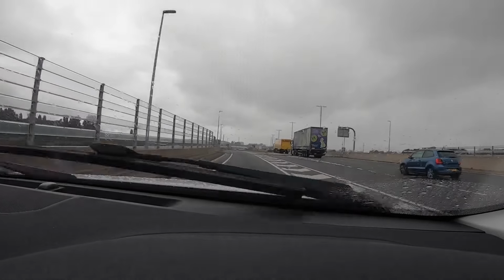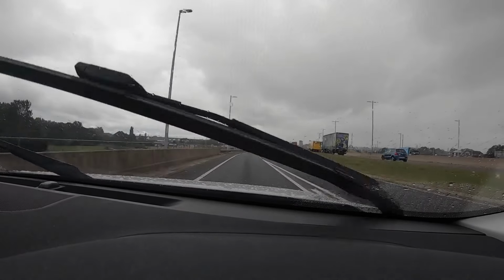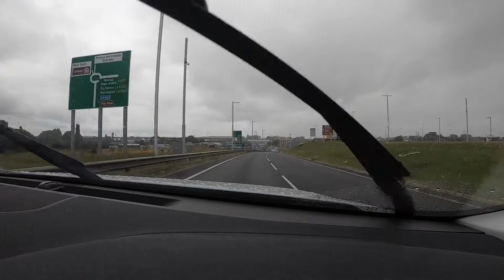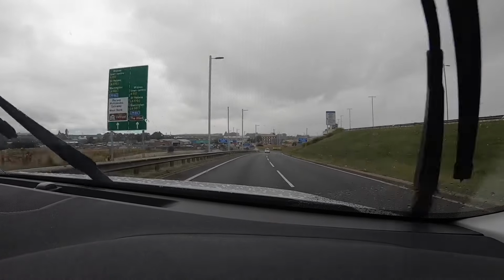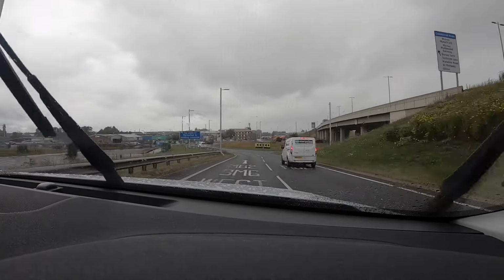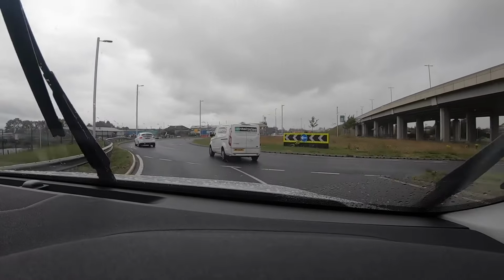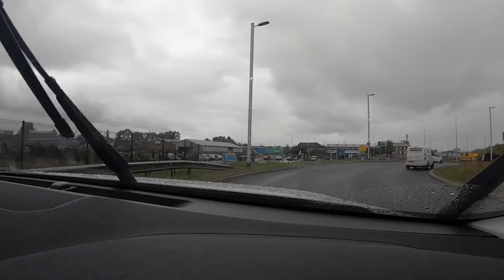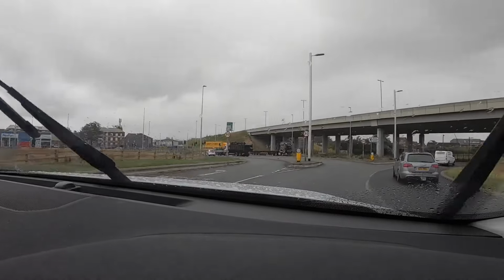Just easing off the gas, checking the mirrors. We're doing 50 miles an hour. Vehicles are stationary. Just gently on the brakes. Bringing the speed down to 40, 35. Off the gas, vehicles on the offside, and we're going to indicate to show that we're going to go right to the M62. There's 2 lanes around this roundabout, and we'll maintain this left-hand lane, which we're perfectly entitled to do.